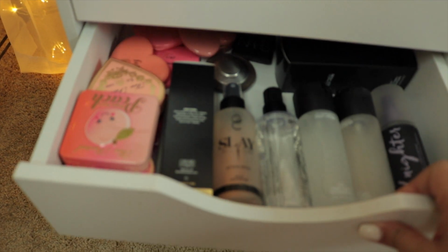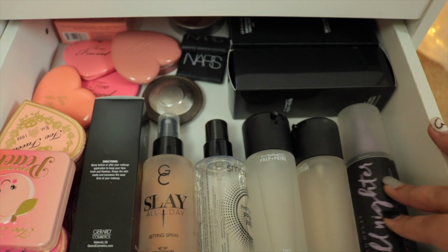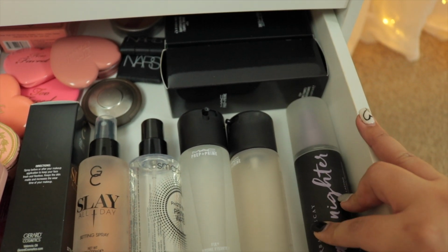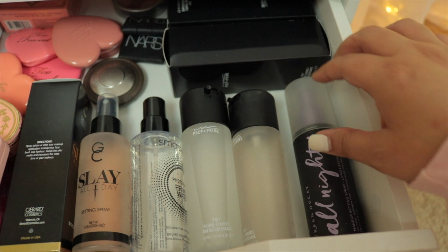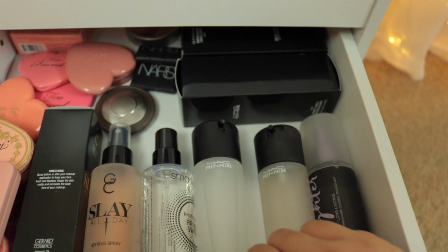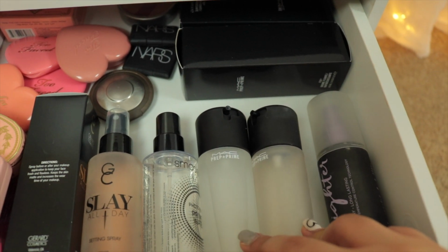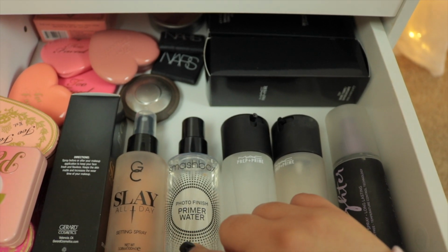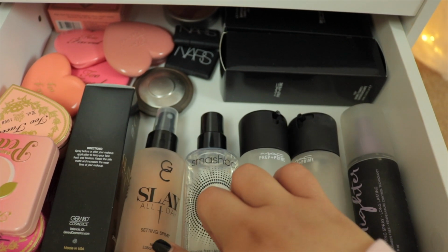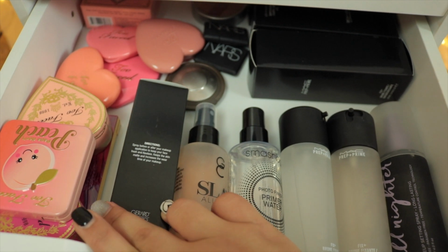Now this one is one of my favorite ones because it's the blush side and my setting sprays. So I have the All Nighter, the Urban Decay All Nighter, which just breaks me out, so I haven't used it. And then I have a bunch of Maxi Fix Plus because I got them on sale during the Ulta 21 Days of Beauty. So I have like 2 replacements here and then 2 here. I got the Photo Finish Primer from Smashbox, which is good. And then I have the Gerard Cosmetics Slay All Day. And I think it was buy one get one free, so I bought 2 of them.